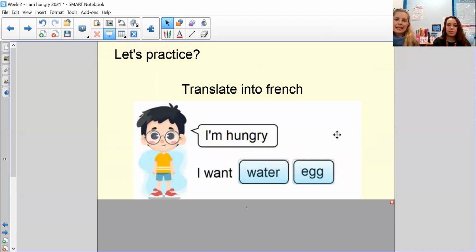All right, so let's put those into practice. Can you now translate these words into French? So if you want to say I'm hungry, how would you say that in French? And then which one would you choose if you were hungry? Would you choose water or an egg? And hopefully you remember which one that word is in French. So see if you can have a go at translating those. If you need to, get your Google Translate app, type in the words, listen to them, play them back and see if you can say those words out loud. So we'll give you a few minutes. If you need to pause the video now, we'll go through it in a moment.